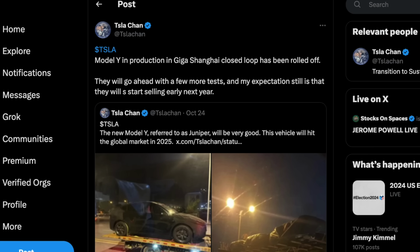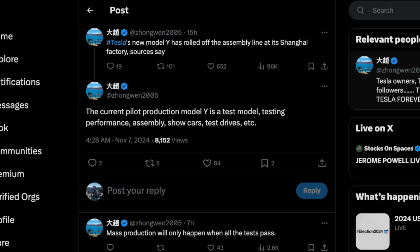Speaking of that, just earlier this morning, sources directly within Giga Shanghai have confirmed that the very first batches of production vehicles are now rolling off of the line. These pilot production vehicles are going to primarily be used as test models, assembly lines, test drives, as well as testing performances. And after all this is done, this is when the mass marketed production models are going to be going off of the assembly line just in time for December.